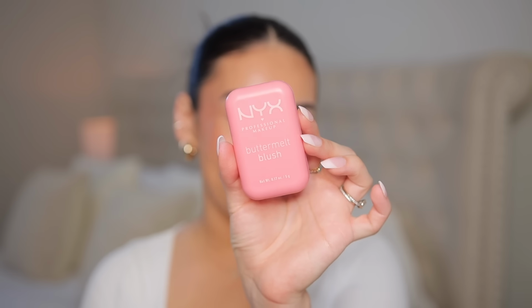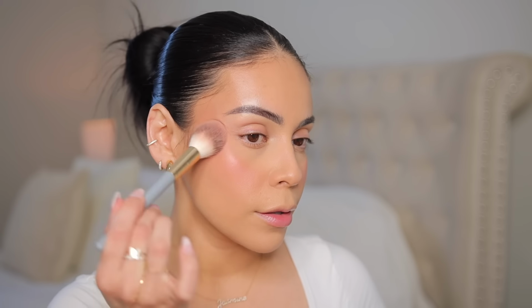So I'm taking the Buttermelt blush from NYX in the shade Butta Together. This is just a very soft baby pink. You could use it as a blush topper or just as a regular blush. It does have some pigment, but it's very glowy as well. I'm just going to do a little bit right on the apples of my cheeks to bring out some of that pink. These come in really pretty colors too. This one's like my favorite. It's one of the lighter ones, but it still has a lot of pigment, so be mindful you don't need a lot. Then let's go in and do the eyes, which are going to be super simple.